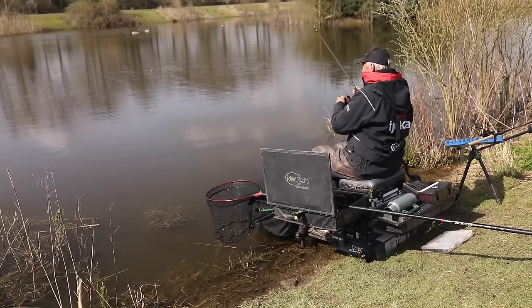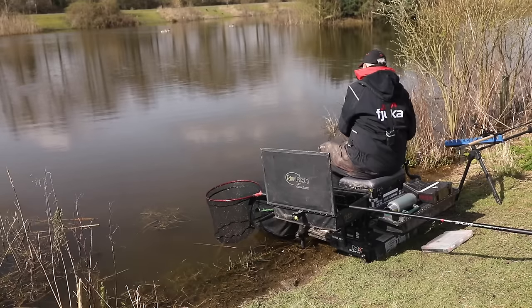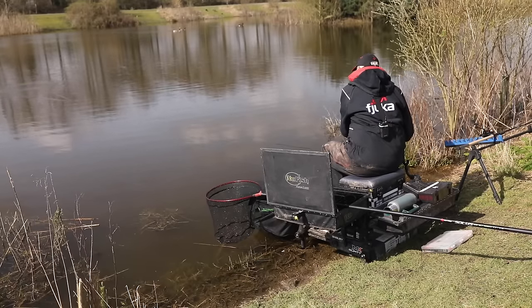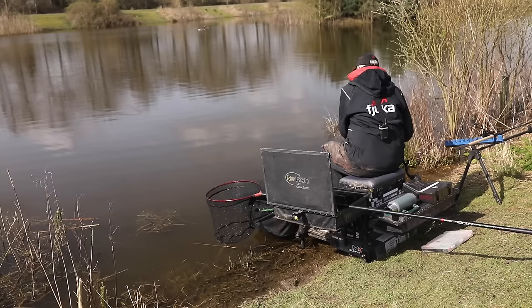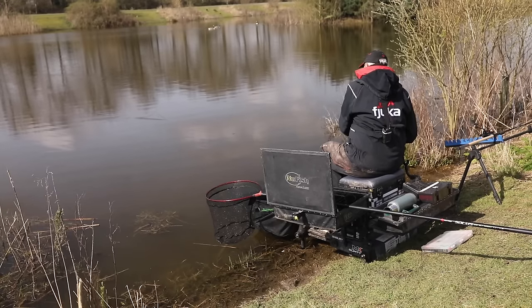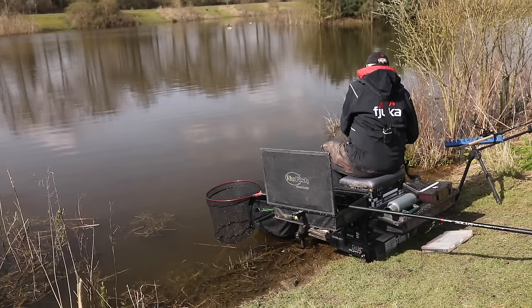Right, here we go. So I'm going to cast it in on that line again. Plop. Straight at bottom. Sink the line. Let's see what happens. And remember, pick it up like that.